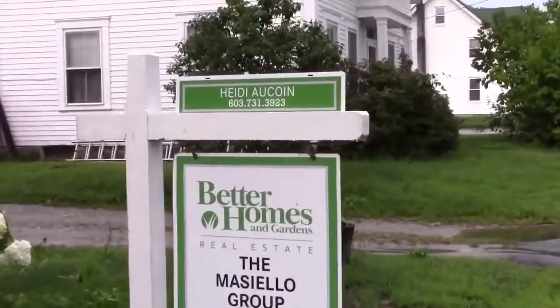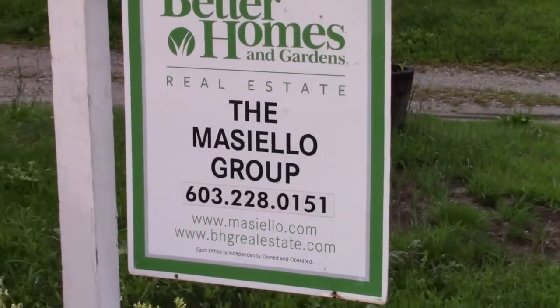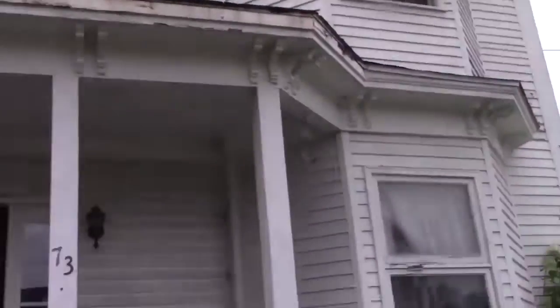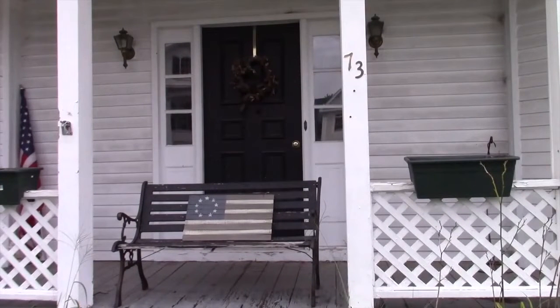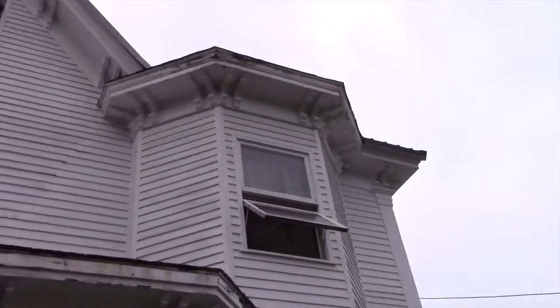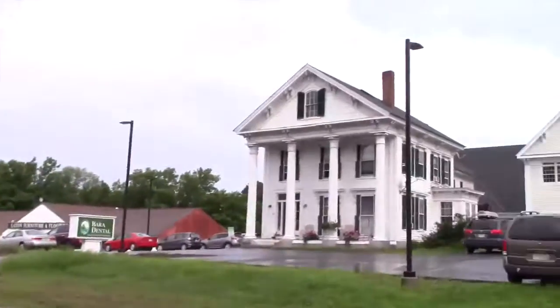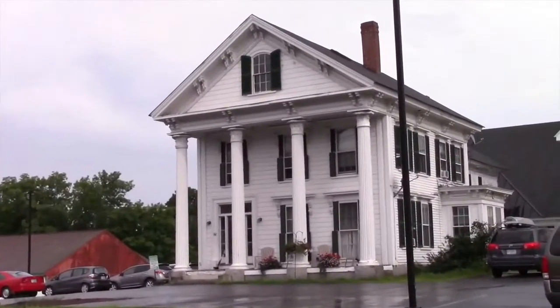If you notice, the house is for sale. There is a Better Homes real estate sign in front. And if you notice, somebody has blocked off the front door with a bench. And on the bench, they have what appears to be a wooden flag. But they obviously don't want anyone going in and out through the front door, even though the house is for sale. I am now going to show you a clip.